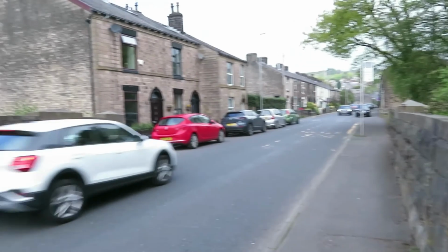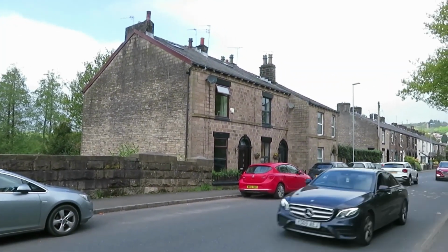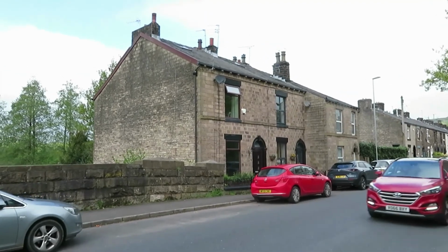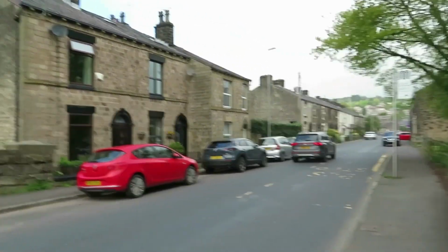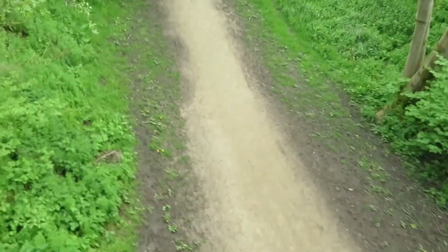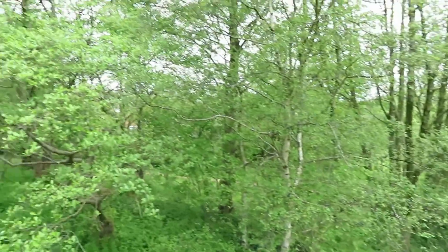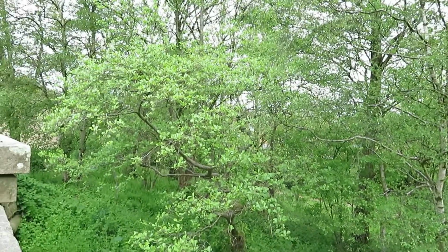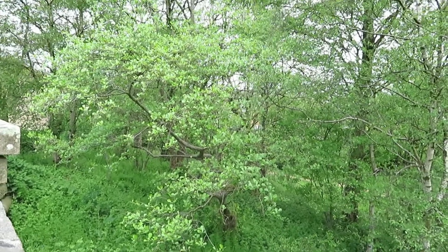And those two houses there, way back, used to be a public house. It's now two residential houses. But this was the site of Leigh Station. The platforms were down here, and the engine shed was located over in this direction. I'll show you a little bit clearer when we get on a little bit more.